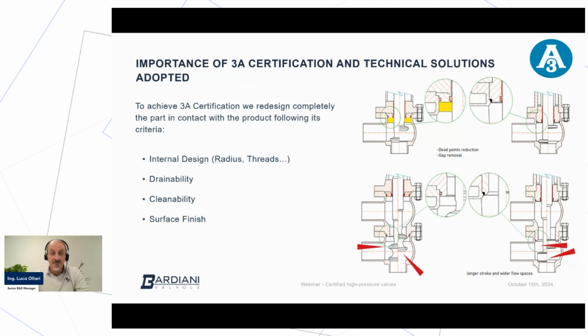Also the drainability is an important point, because the valve must ensure complete drainage of fluid, avoiding stagnation that can compromise hygiene inside the valve and the product. A design that facilitates full evacuation of liquid without leaving residual contributes to more effective cleaning and easier maintenance, reducing the risk of bacterial growth inside the valve.